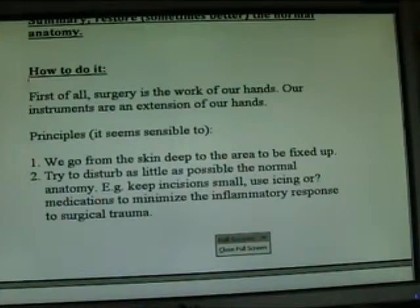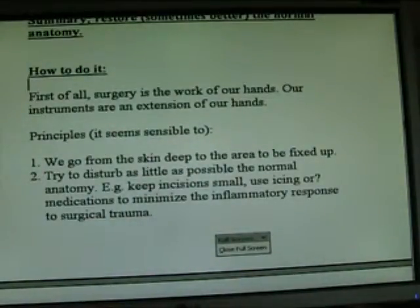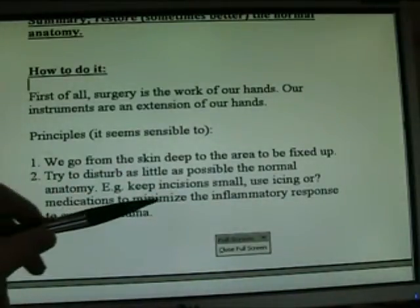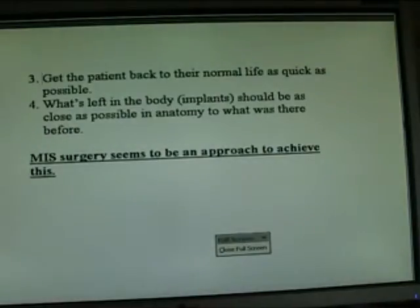So, how do we do it? Here are the principles of surgery. Point 1: we go from the skin deep to the area that we're working or need to work on to fix up the problem. Point 2: we try to disturb as little as possible the normal anatomy, e.g. keep our incisions small, keep the dissection minimal, use icing or medication and minimize the inflammatory response to surgical trauma.